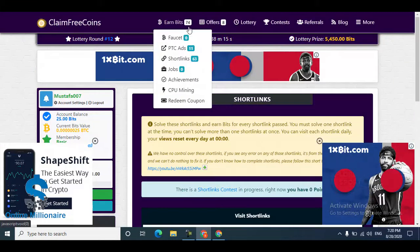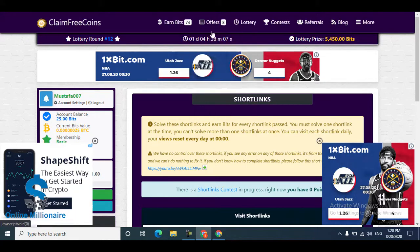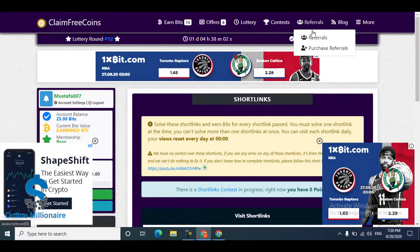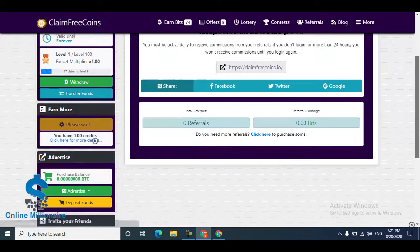Okay, and other jobs, achievement or CPU mining. Don't use the CPU mining. Okay, other offer wall, and you can go and complete offers. They pay you from the offers, and you can refer your friends with your referral link. Just copy your referral link and paste it for your friends.